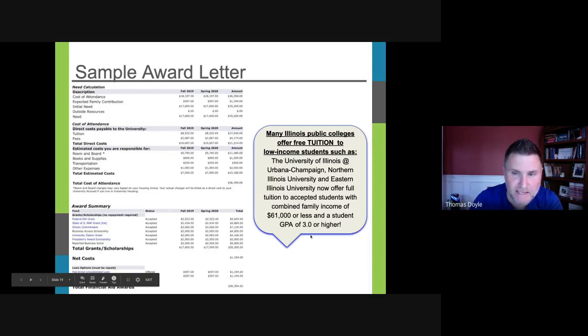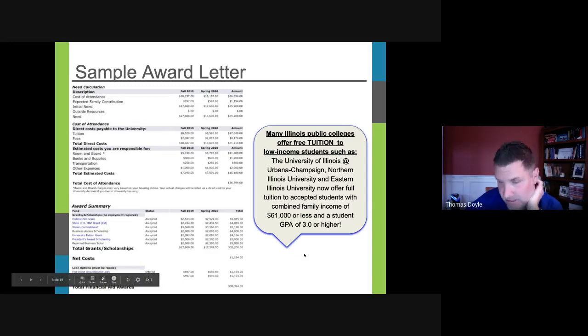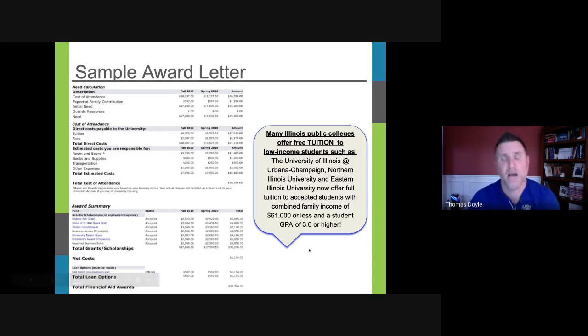Many of our Illinois public colleges are offering free tuition to students that have a combined family income of $61,000 or less. So again, the question comes up, why do I have to fill out a FAFSA? Well, if you meet this criteria of family income of $61,000 or less and your student has a GPA of 3.0 or higher, they can go to school tuition free. Their tuition will be covered. You'll be responsible for room and board, which, if you fill out the FAFSA, would most likely cover the majority, if not all of that. So just keep that in mind when the question keeps coming up, why do I need to do this?